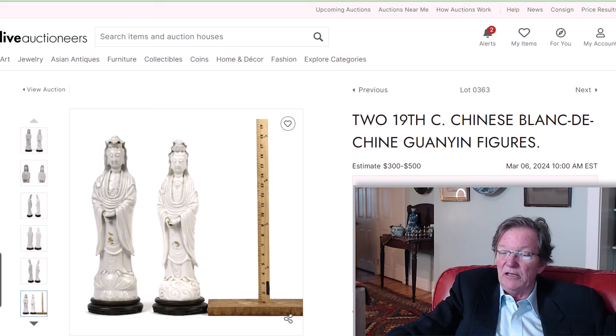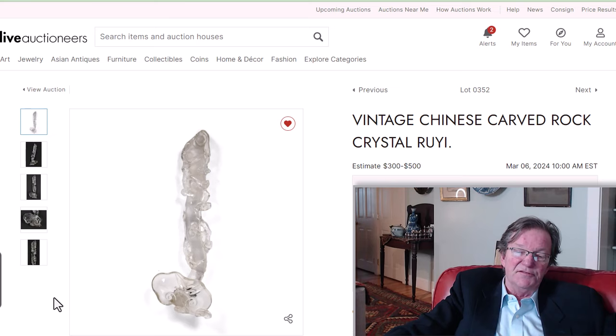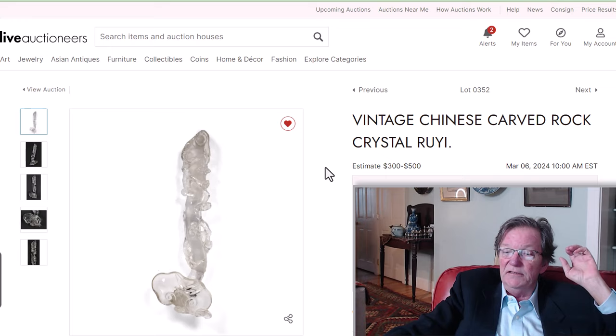They should bring this lot $1,000 to $1,500, I would think, at least. And then there's also this. These are very difficult to shoot. This is what they're calling a vintage Chinese carved rock crystal ruyi head, likely late Qing. So they've got vintage and late Qing.